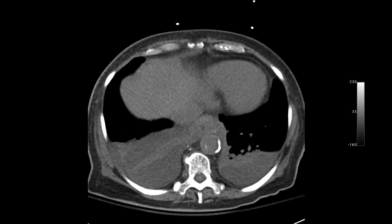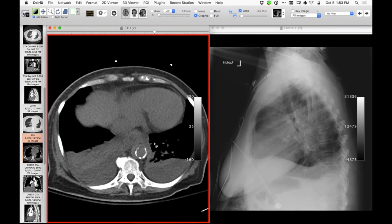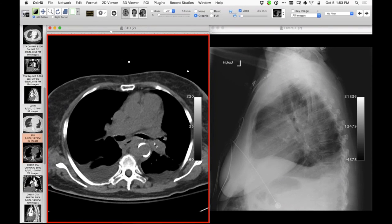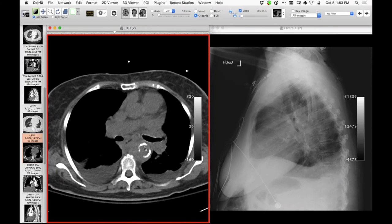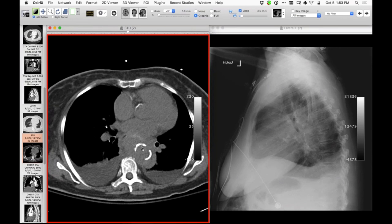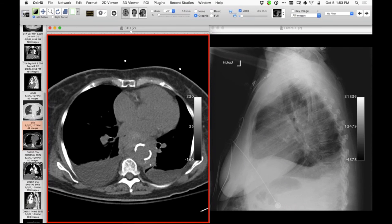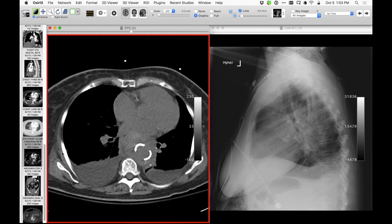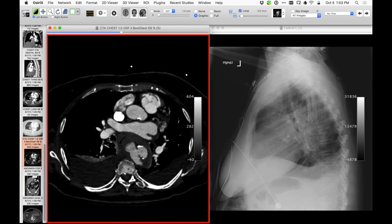clot. So I'd like to think that perhaps this started as a penetrating atherosclerotic ulcer. There's some component of intramural clot, but otherwise a really disrupted wall with, in effect, a pseudoaneurysm, right? Anyone else have any thoughts about that, or you think that's a reasonable explanation for all these findings? Sounds good to me.